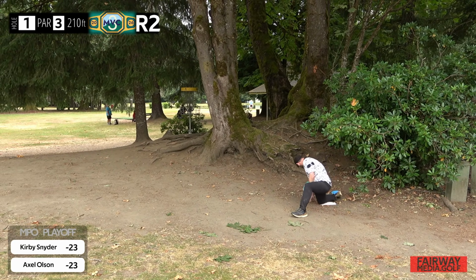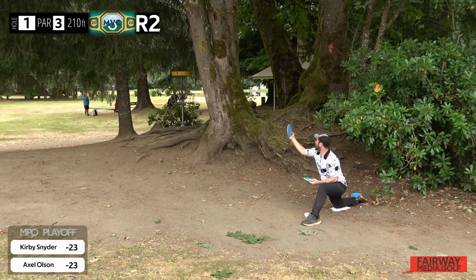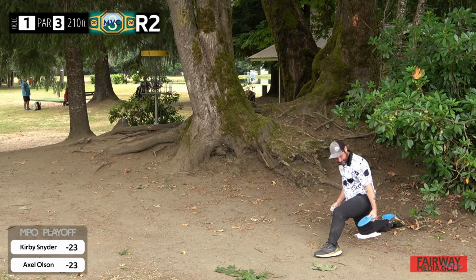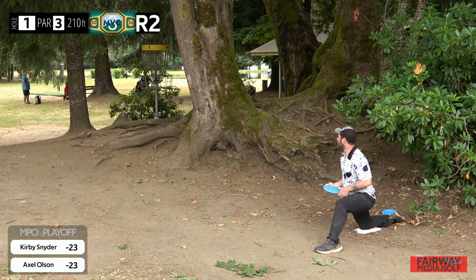Yeah, I'm going to get myself as far out here as I possibly can. I'm actually not even going to be able to use my regular putting putter. I'm going to use a putter that's more understable because I'm really going to want this disc to move left to right pretty hard on here. So really, really tough spot.